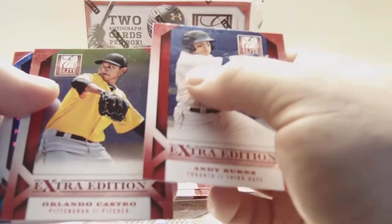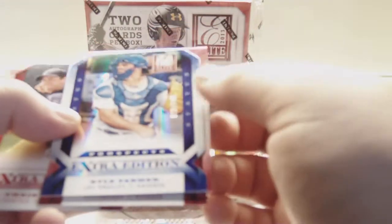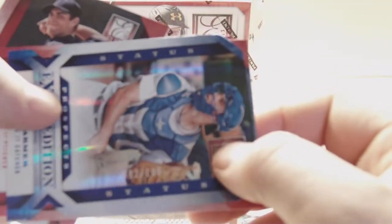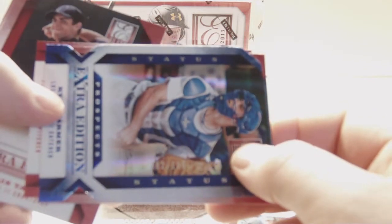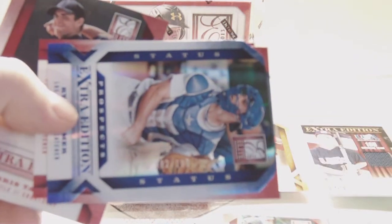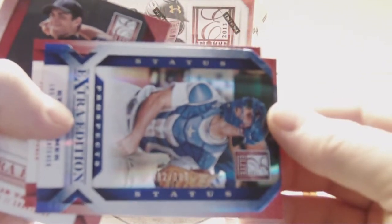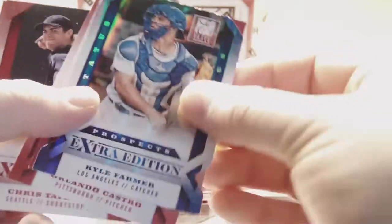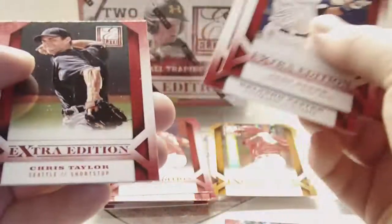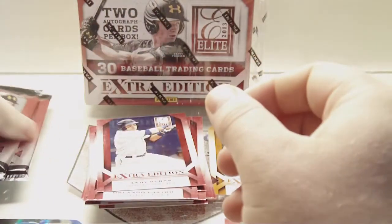And we got a die cut in this one. Andy Burns, Orlando Castro, Kyle Farmer, status die cut out of 100. Focus. There we go. Alright. Chris Taylor and Martin Gasparini.